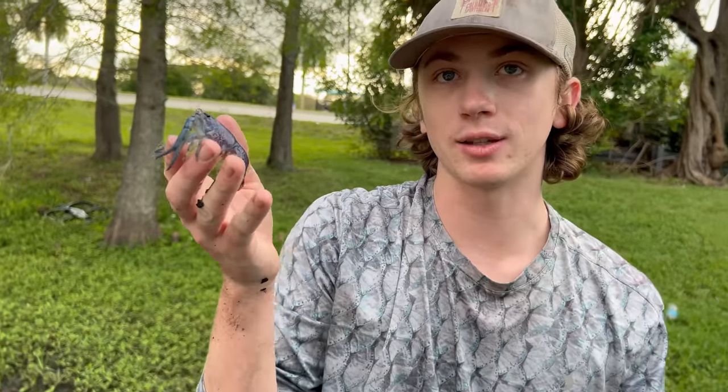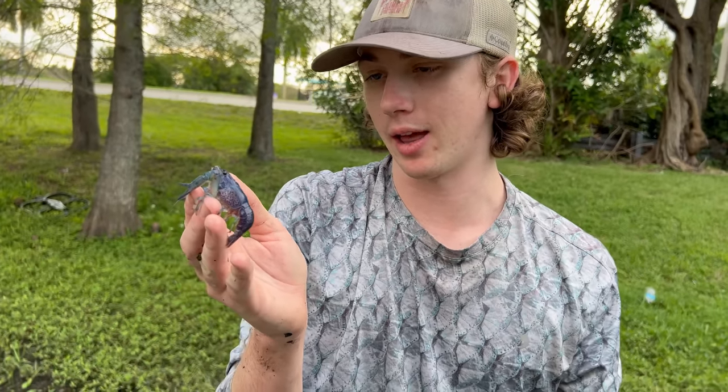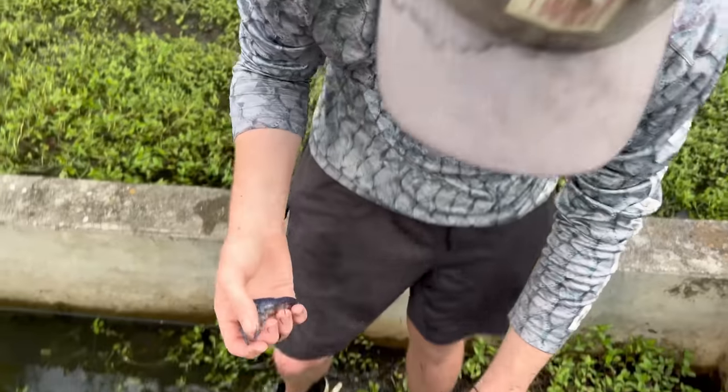So if we put this one and that other blue one in a little tank together, we can expect some little blue crawfish babies. That's for sure. Yeah, guys, let's see what else we got.